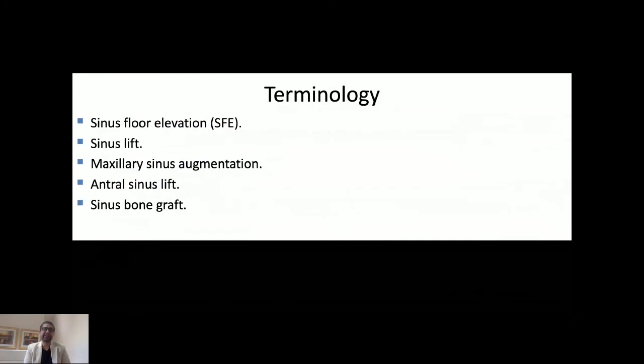Now, posterior maxilla, let's get to the area which we are going to be talking about today. The biggest challenge in posterior maxilla is, I would say, the sinus. The other challenge is, of course, bone quality, but the sinus is a bigger challenge than bone quality. To deal with the sinus, there are different procedures we can do to elevate the sinus membrane and put bone graft in the sinus. Sinus floor elevation, sinus lift, maxillary sinus augmentation, antral sinus lift, or sinus bone graft, these are all the same procedures. So they can be called by different names.